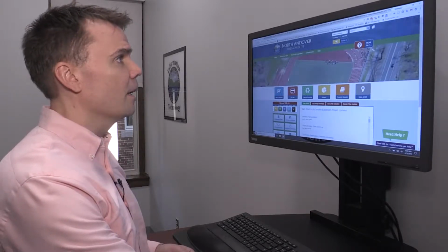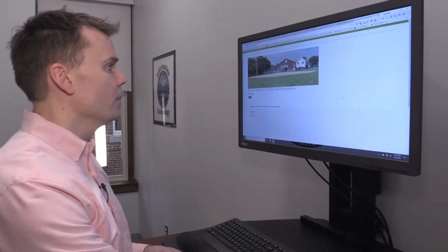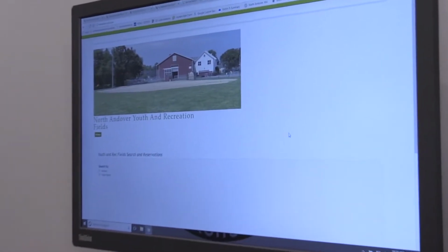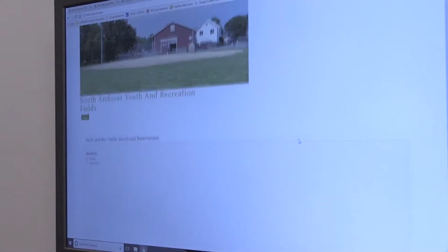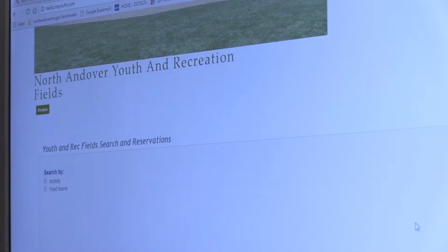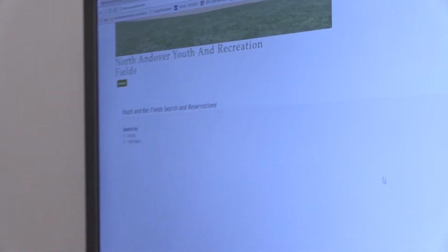of. Coming this spring through the Rec Department's webpage, we will now have the ability for people to request field reservations online. Typically this has been a paper process, so we're launching that this spring as a pilot project, and we will be adding online payments to that this summer. So look for that on the Youth and Recreation page. An announcement will be going out soon.